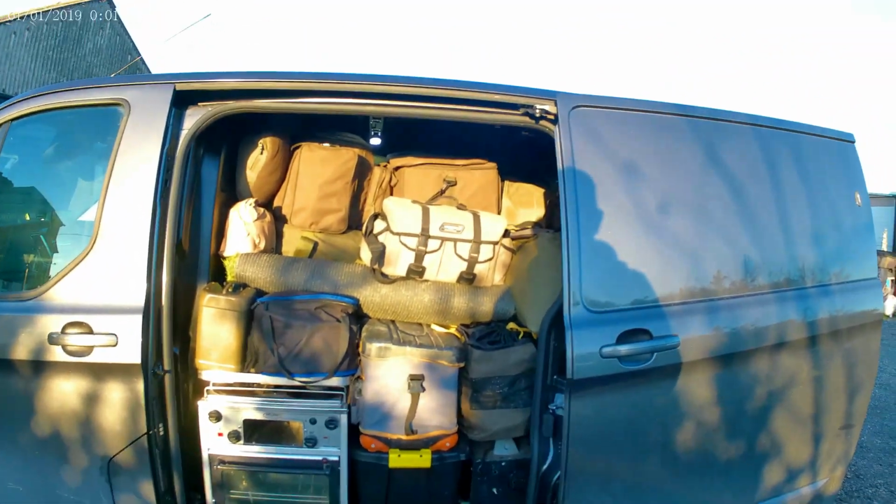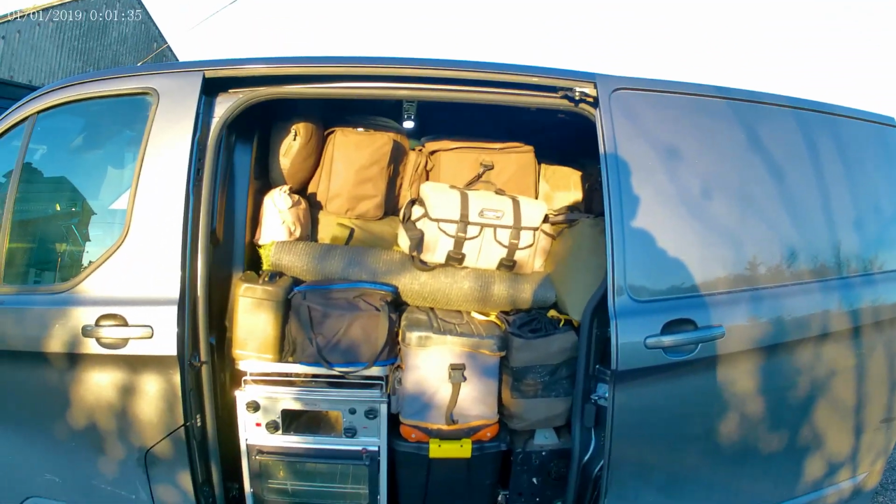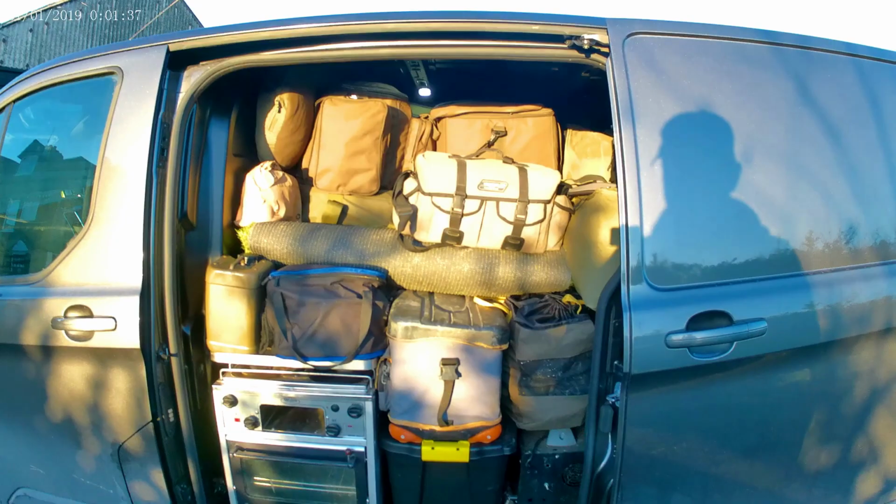Don't think we can get any more in, if we tried. Yeah. Peg 6 for a week. Let's see what we can do. Bait, everything's loaded I think, just about, so we'll see how we get on. See you in a bit.